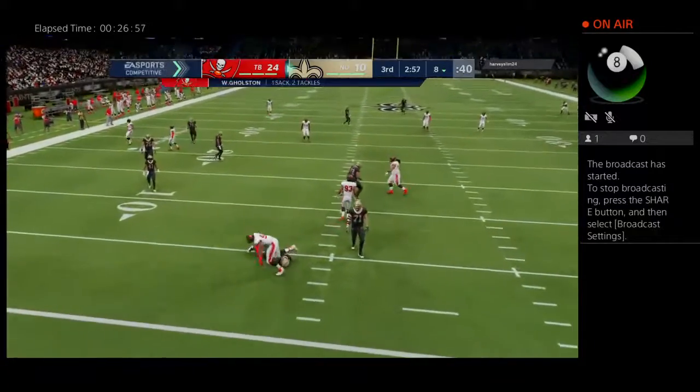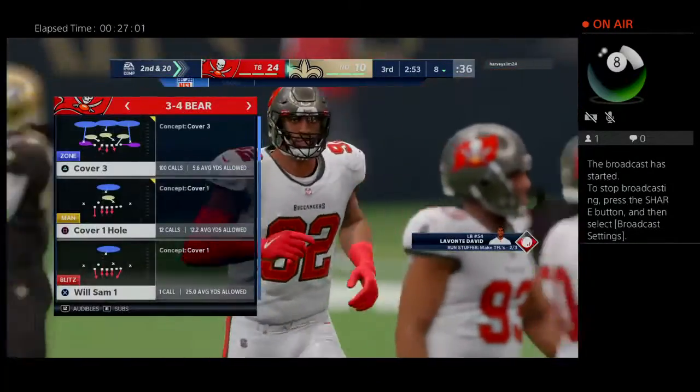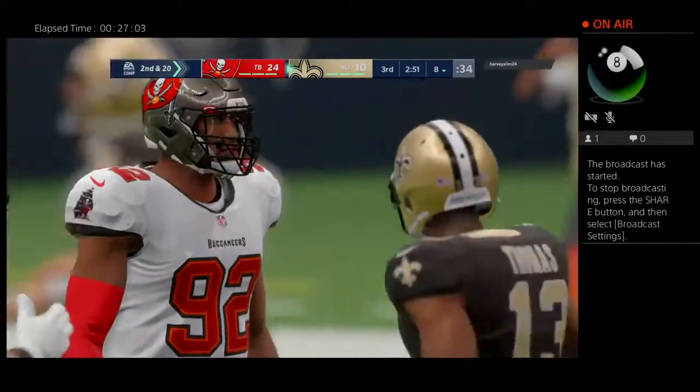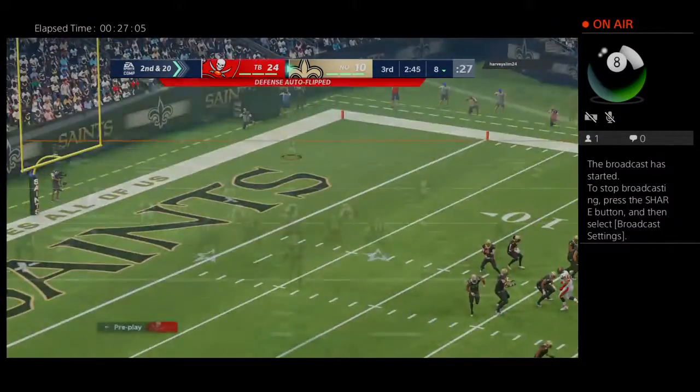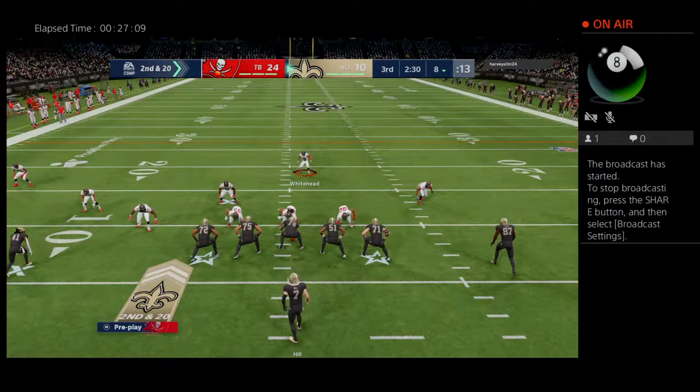In trouble here, and down he goes. Back at the 8-yard line. William Golston. Credit him with a sack as he buries him for a loss of 10. And the job becomes twice as difficult now. After the sack, it's 2nd and 20.